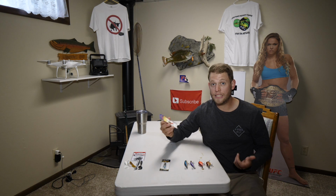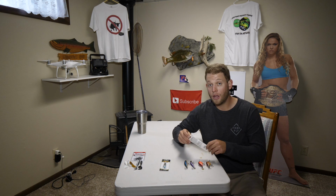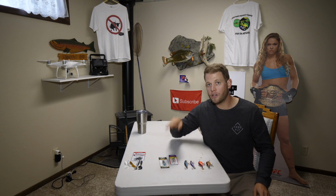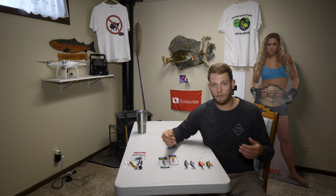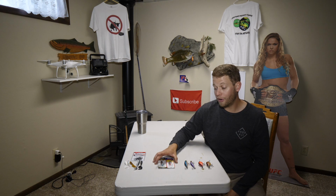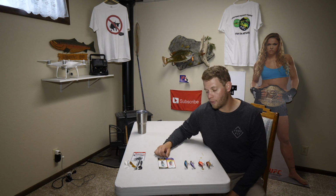These are super easy baits to fish, especially if you're new to fishing. You just tie it on. Please throw a swivel on it, at least. Even if you're fishing a spoon, throw a swivel on, because these things are constantly in the water spinning. And they're going to wrap your line up, especially if you have a mono, even a braid. They're going to twist the hell out of your line if you don't have a barrel swivel or just a regular standard swivel.